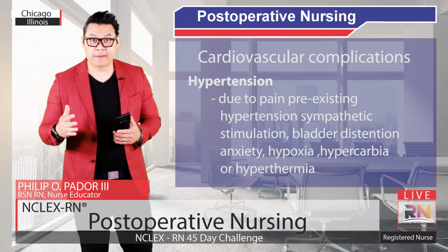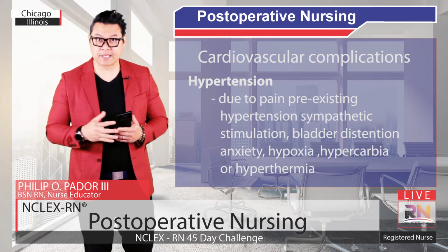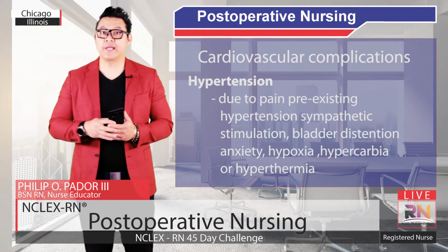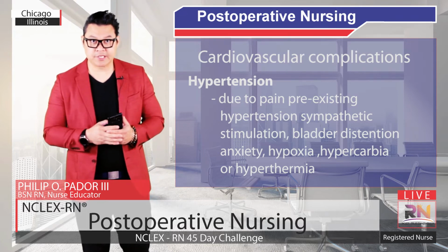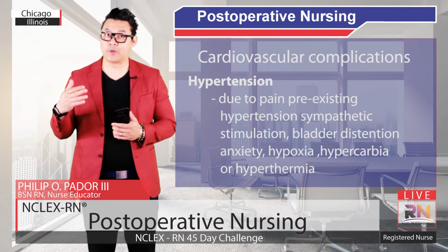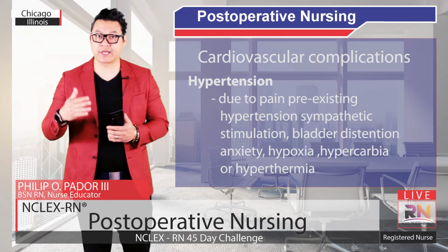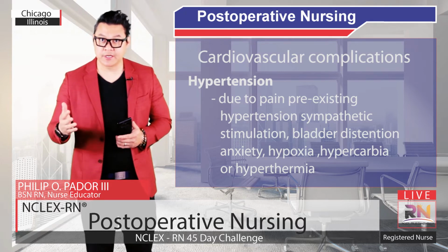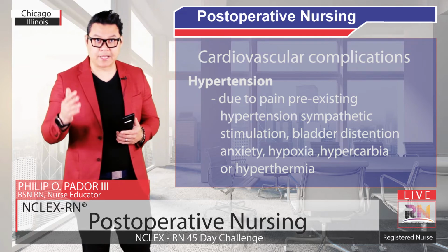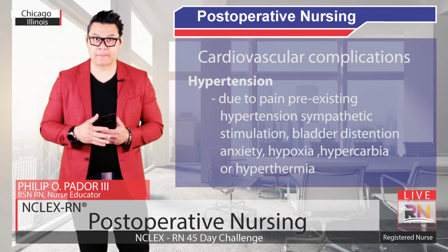Hypertension can also occur postoperatively due to pain, pre-existing hypertension, sympathetic stimulation, bladder distension, anxiety, or reflex vasoconstriction due to hypoxia, hypercapnia, or hyperthermia. Untreated hypertension may lead to cardiac dysrhythmias, left ventricular failure, myocardial ischemia, infarction, pulmonary edema, and cerebral vascular accident. The hypertension must be adequately treated before the patient is discharged from the PACU.